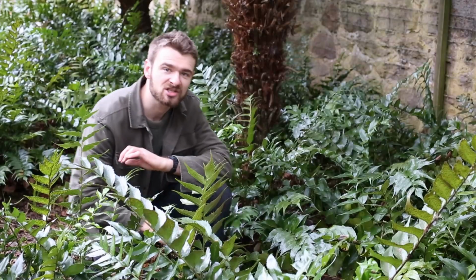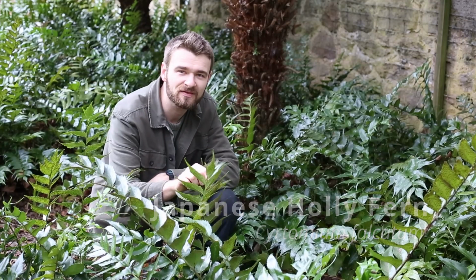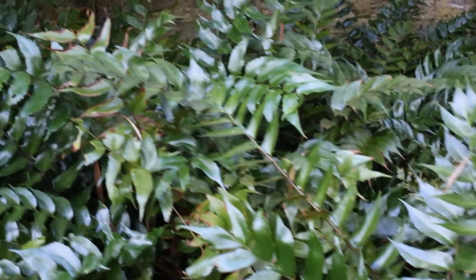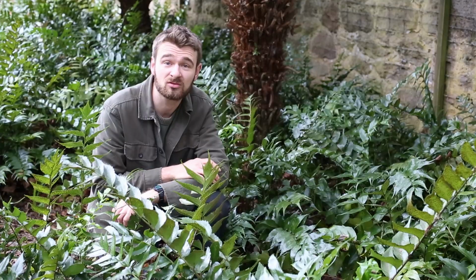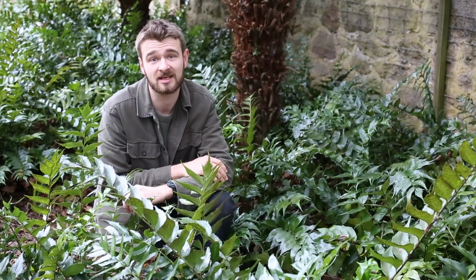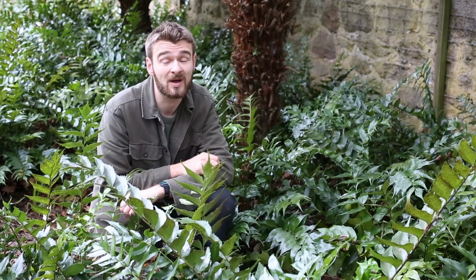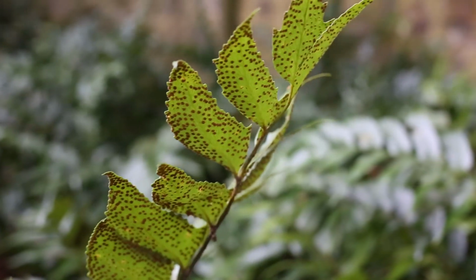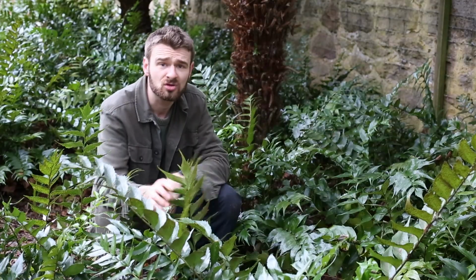Here all around me is the Japanese holly fern, or Cyrtomium falcatum. Let me tell you, it's a right doer. It's got these tough, leathery leaves that allow it to stand up to the salty conditions of the island. It can also tolerate temperatures down to -5 degrees and is fairly happy growing in slightly drier, darker positions in the garden. It would also serve you well as a houseplant. Now, I just love the scattered arrangement of sori on the underside of the leaves. Really nice fern.